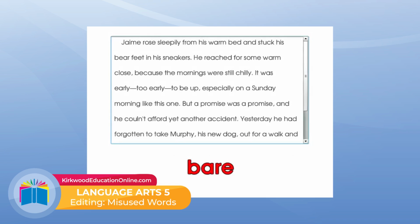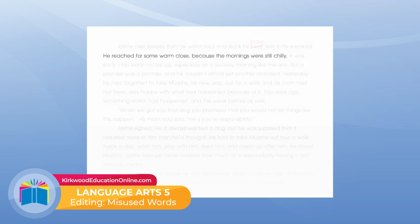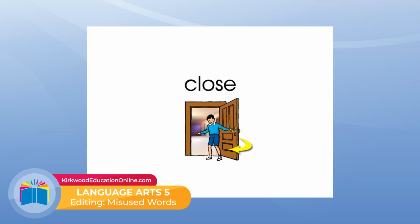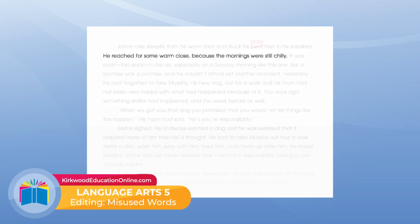Then type it on your computer. You know what to do. Place the cursor behind the R on the bear, hit the backspace 4 times, and then retype it, B-A-R-E. He reached for some warm clothes because the mornings were still chilly. Any problems there? Well, the word close means to close something, like to close the door, and it should be something he wears. So that word is crossed out, and close is spelled C-L-O-T-H-E-S.